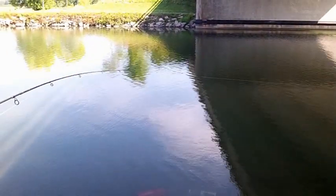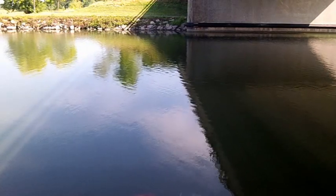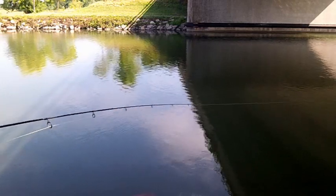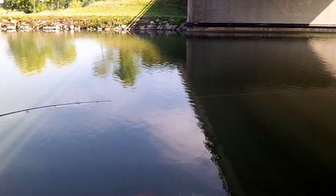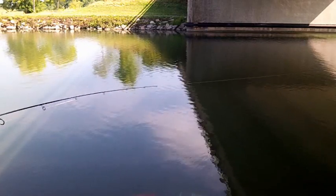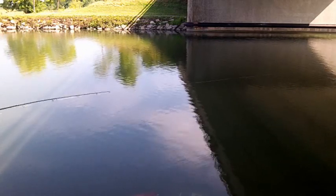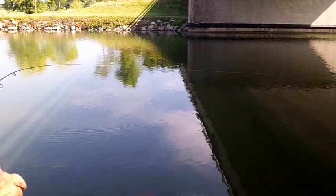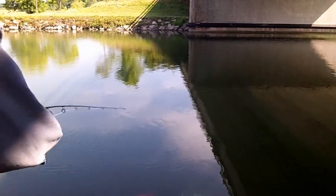We got a carp on the corn, more than likely. And I'm gonna let him run. It's almost spooled. I'm gonna try to bring him back a little at a time, right, Max? Oh yeah. He's already on the other side of the canal. I wasn't expecting to hit this fast. I wasn't expecting to hit at all. Fighting pretty good. I'll say that. I wasn't ready for it.